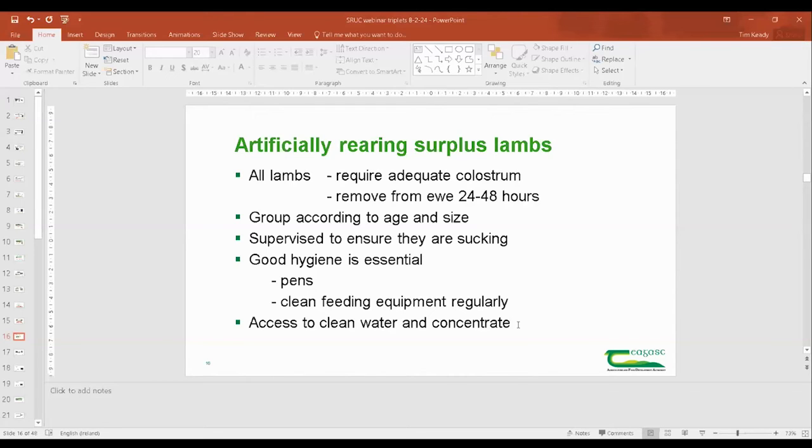In an artificial rearing system, it's important to have very good hygiene, both in the pens, but also of the equipment being used to feed the lambs, because that's where you can transfer infection. And it's also vital to have access to clean water and concentrate, because your objective is to get these onto concentrate as soon as possible.